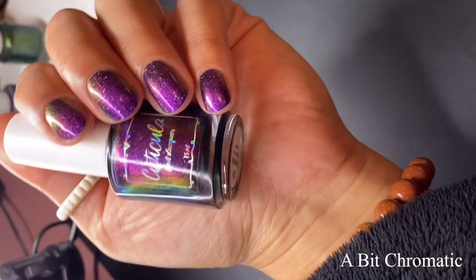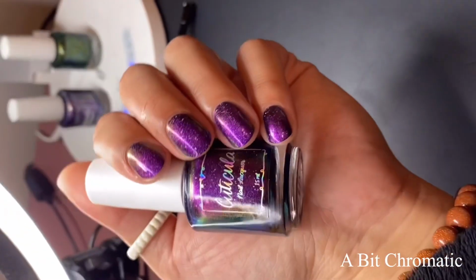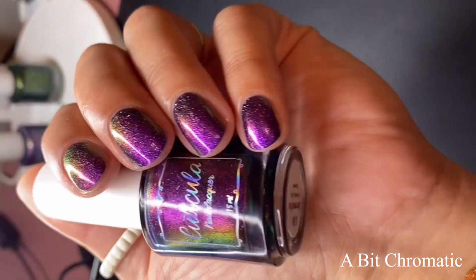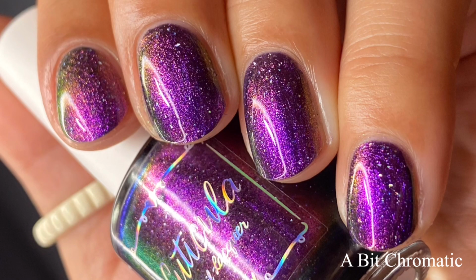This one is a very pretty color for summertime. Very pretty for like February, Valentine's Day. If you like to do seasonal racks like I do, it is very pretty and very sparkly. Pictured are 2 coats of A Bit Chromatic with a glossy top coat.